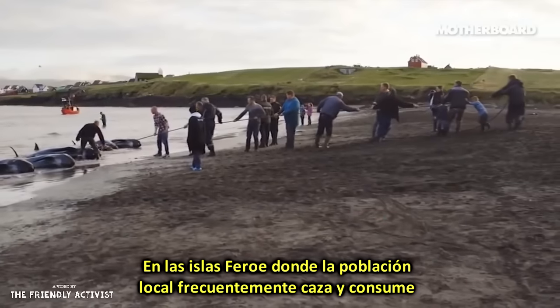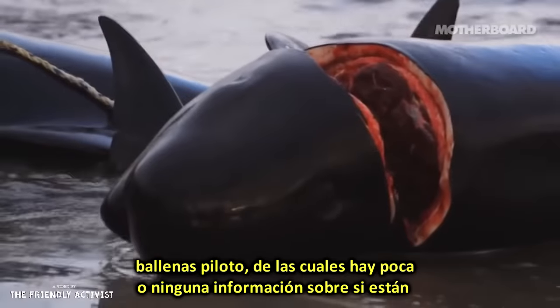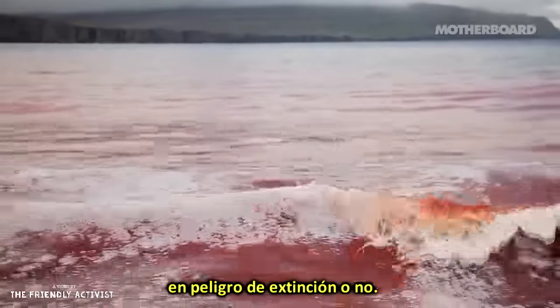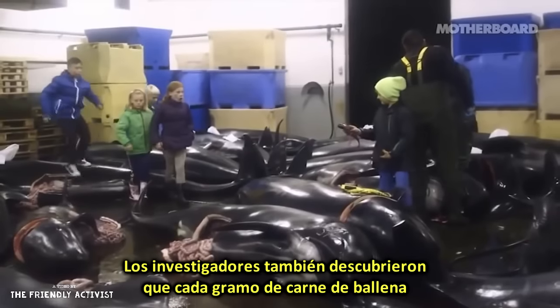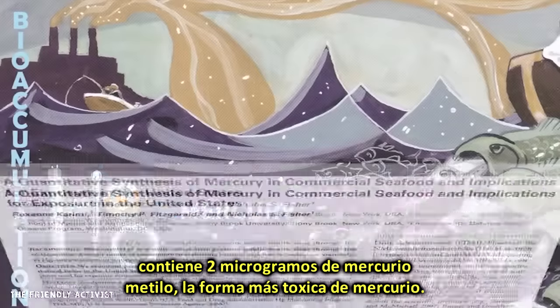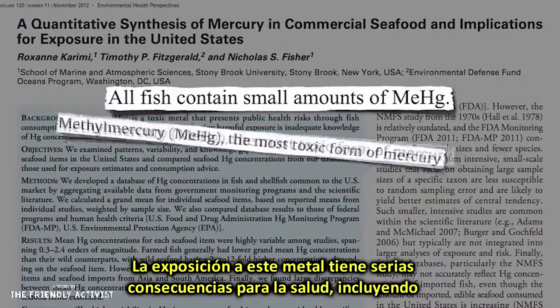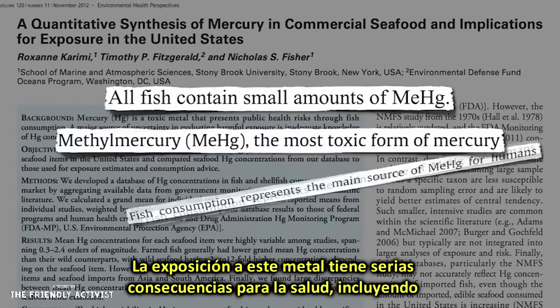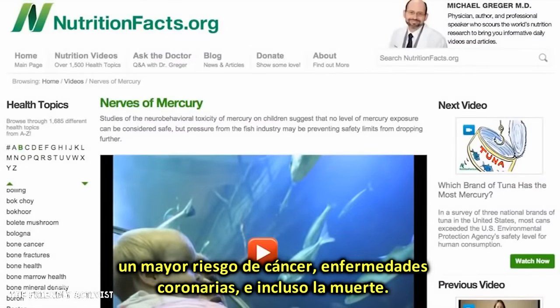In the Faroe Islands, where the local population frequently slaughter and consume pilot whales, which there is little to no data for to see if they're endangered or not, body mercury levels are sky high. Researchers had also found that for every 1 gram of whale meat, there was 2 micrograms of methyl mercury, the most toxic form of mercury. Exposure to this metal has serious health consequences, including increased risk of cancer, heart disease, and even death.